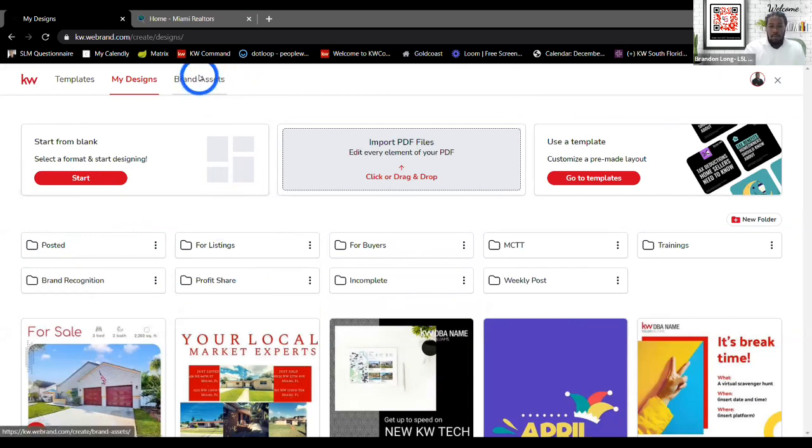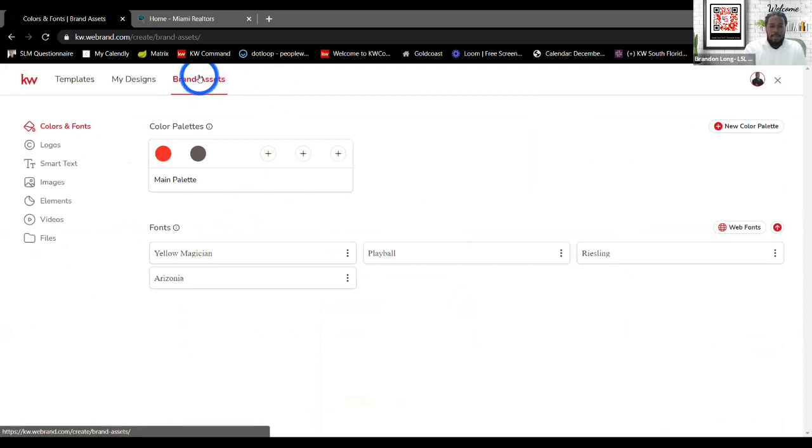So next, I want to talk a little bit about brand assets. If you've ever seen this tab over here and not sure what it is, it's essentially an easy button that KW created for you. What you're going to do with brand assets, once you click it, you see you have different filters over here. So you have colors and fonts, logos, smart text, images, elements, videos, and files. So right now, first, we're going to talk about colors and fonts. You'll click that. You'll see your color palette up here.